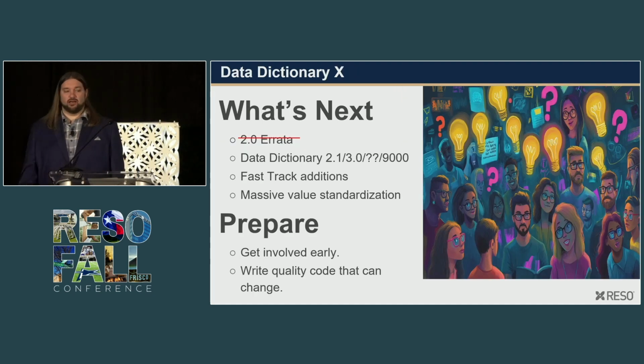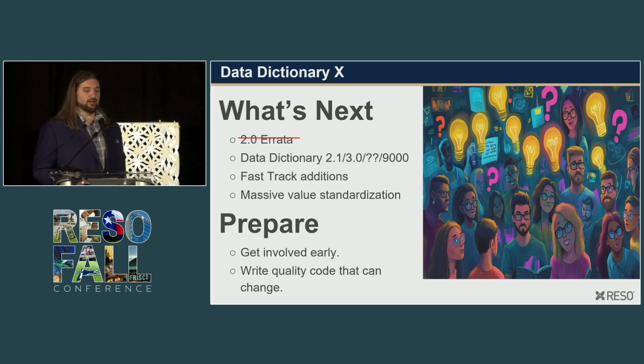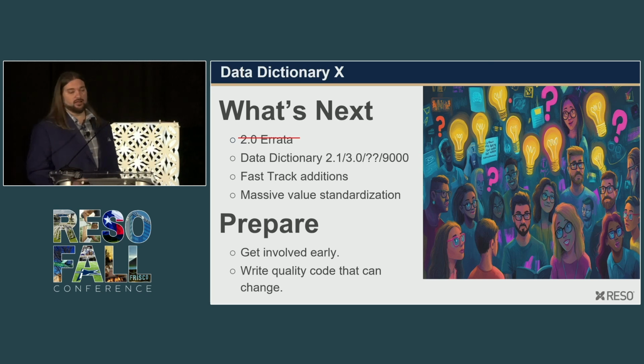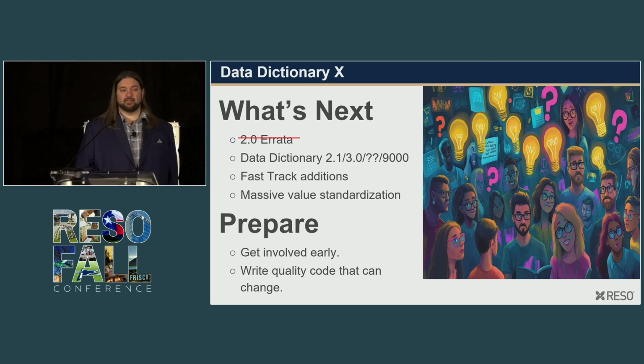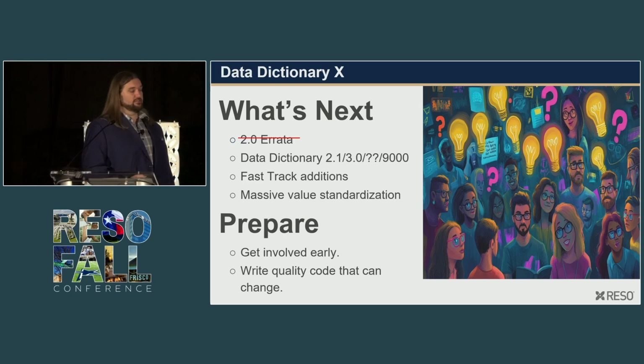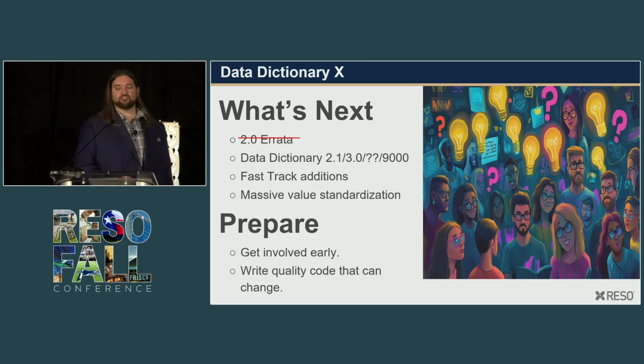So what's next? We talked about the last minute changes for 2.0. That's the data dictionary errata, 2.0 errata. We got all that stuff certified in all our recent versions, but older versions or older certifications will need to recertify to get this errata taken care of. But data dictionary 2.1 or 3 or 9,000 or whatever we end up calling this next version of the data dictionary is coming quick. And there's a lot of good additions, good changes that kind of start to focus a little bit more around convention.